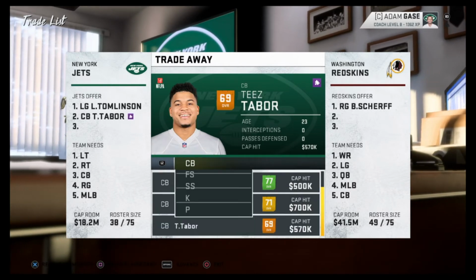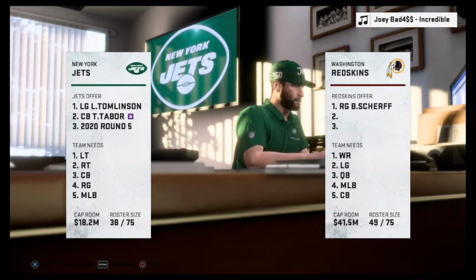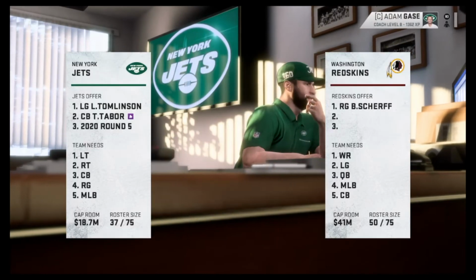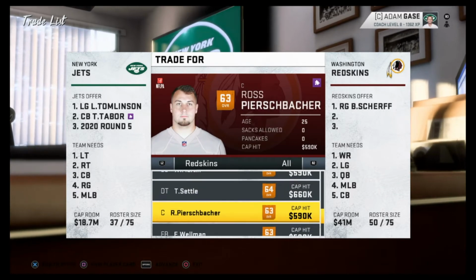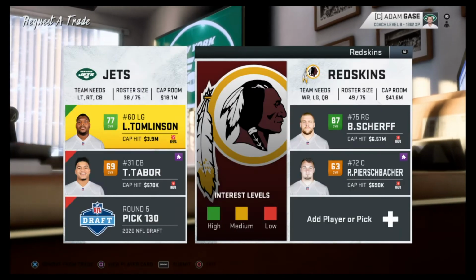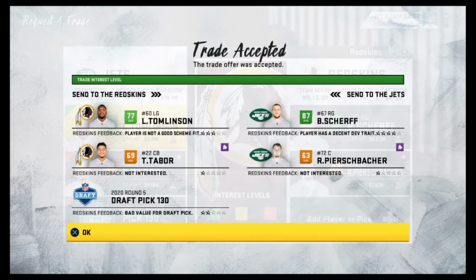We're going to take Tease Tabor, again, another guy that just signed from the practice squad, and we'll give him the 5th round pick back. And one last thing here, we'll add it into the trade, Pierce Baker. And that trade goes through.